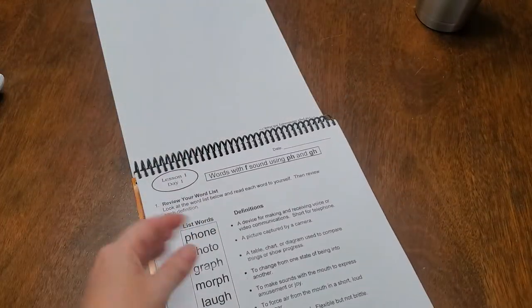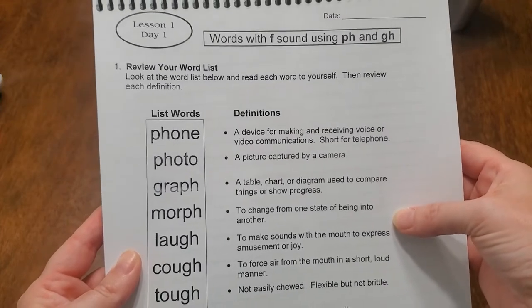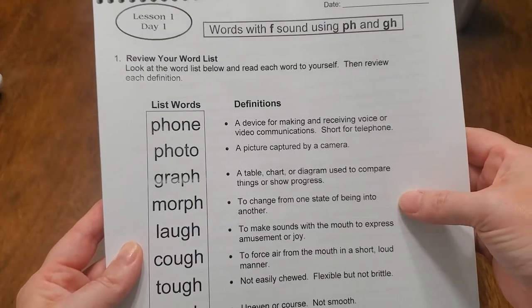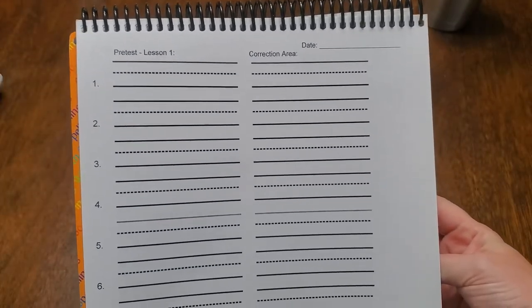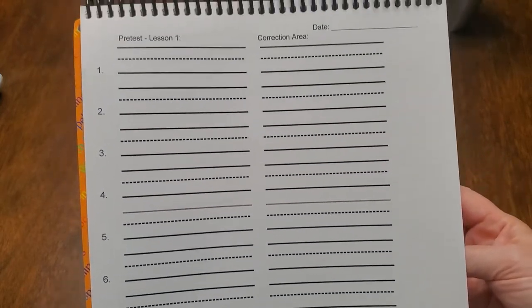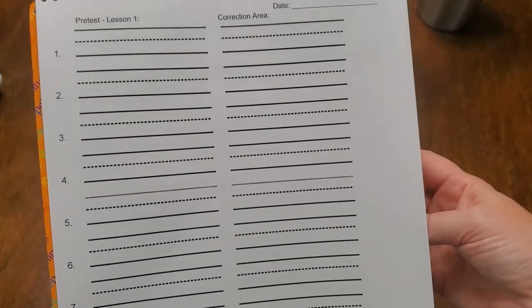Okay, and what you do on day 1, here are all of the words and the definitions, which I love, love, love. So they're not just learning spelling, they're also learning the definitions in here. So on day 1 of every single week, you go over the words, and you take a practice test. And typically the words that are missed on the practice test, I make them write 5 times each. And that is what we do on day 1.